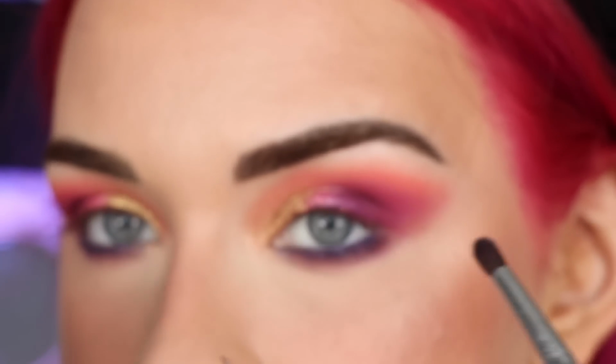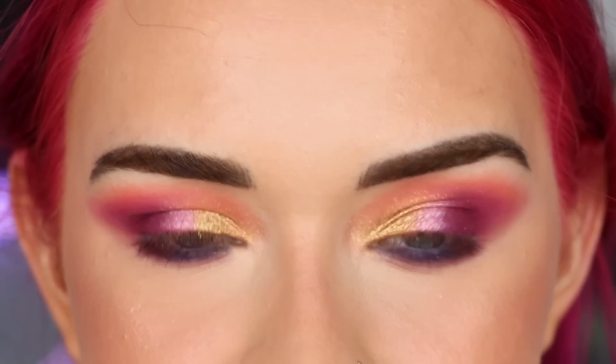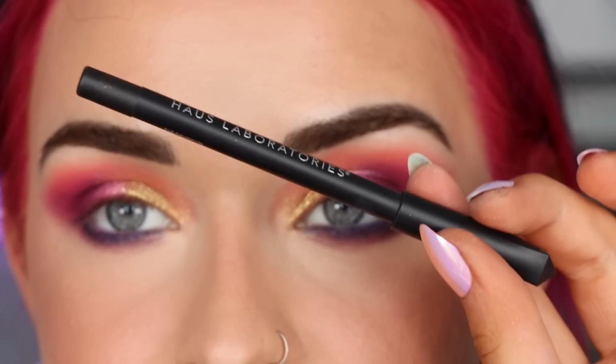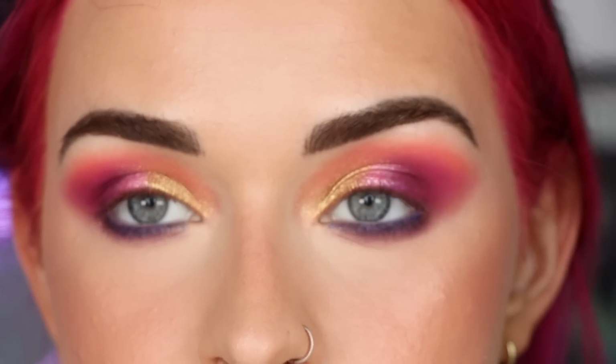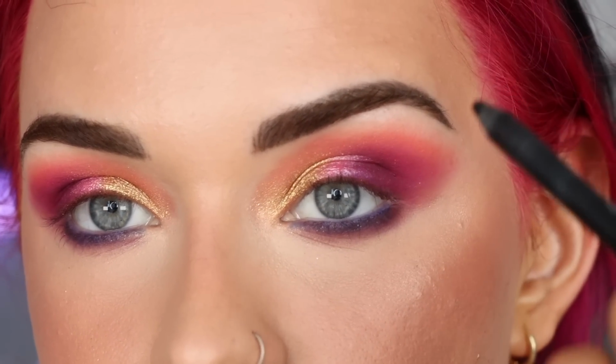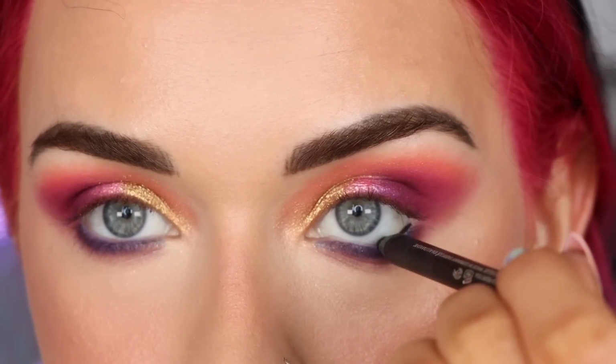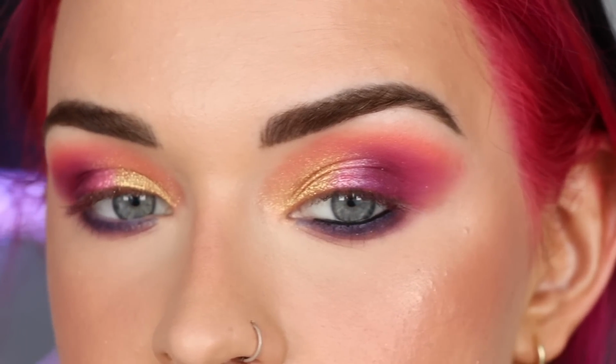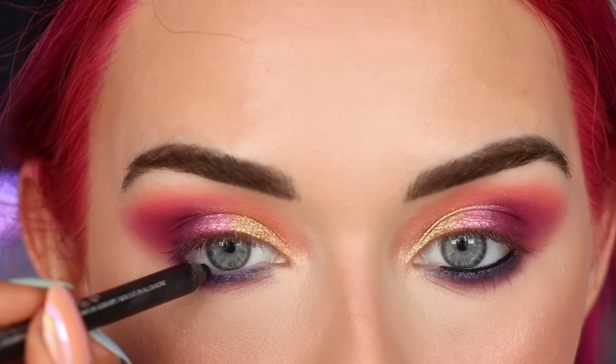Yeah, as I'm applying this eyeshadow on top, I don't really like that About Face eyeliner. Okay, well, I'm gonna use what I know works for me. Again, this is the Haus Labs Gel Kohl liner. Watch when I apply this. Boom, so pigmented, so creamy, applies so easily.